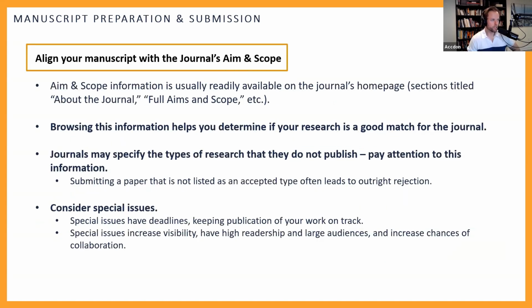Moving on in manuscript preparation and submission, align with the aims and scopes. Again, the worst thing you can try to do is align research that isn't within the aims and scope simply by trying to write it in. However, if you've established that you fit the journal's aims and scopes, your overall research does, the way you write this into the paper can be crucial. So you want to browse this information first to determine if you're a good match. Once you've established that you're a good match, pay attention to that information and try to adopt perhaps some of the language or language analogous to that within the manuscript.